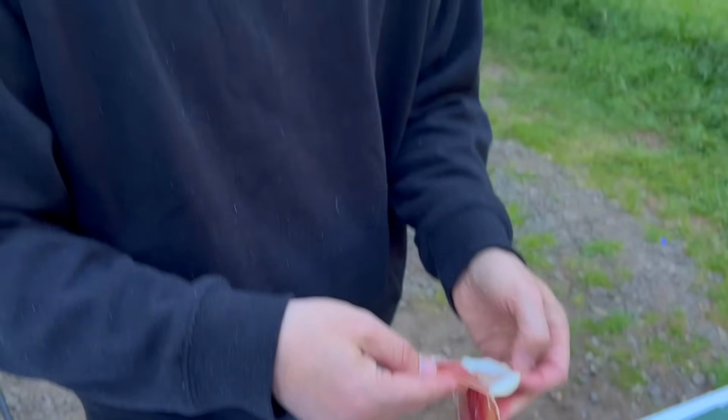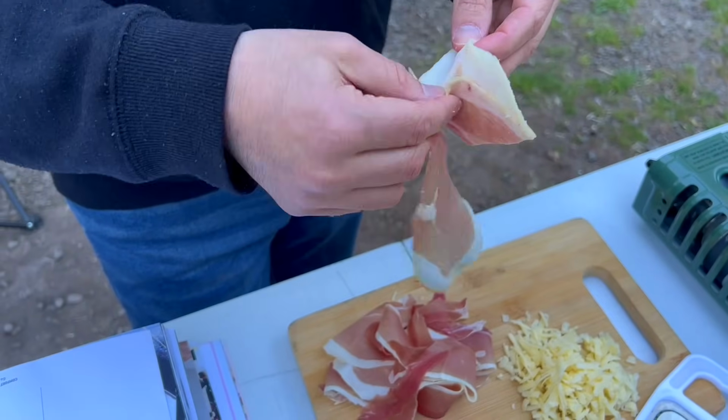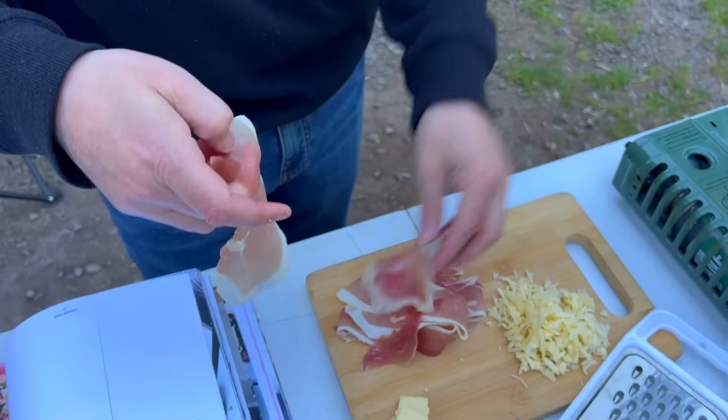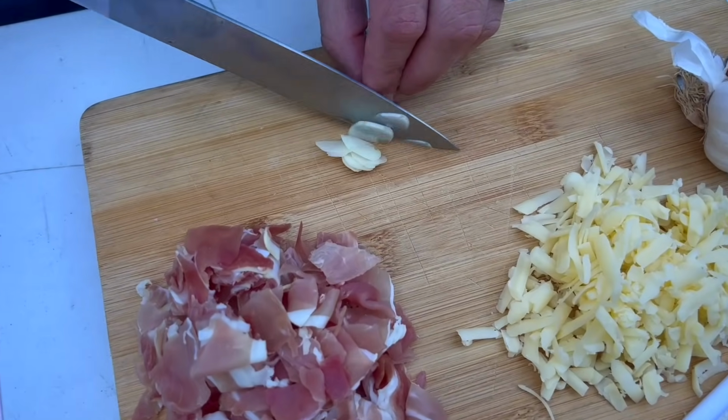So we're meant to be using speck, but obviously we're using the prosciutto, which you just mentioned before. So we'll just break that up so it's not all stuck together. And I'll be frying that up shortly for the pasta. Just cutting up the fresh garlic.